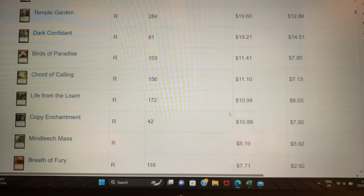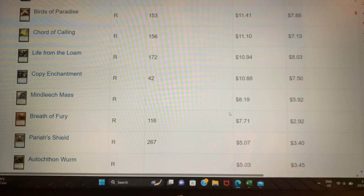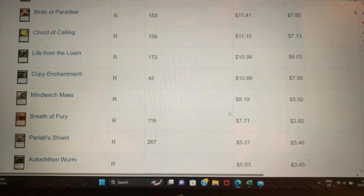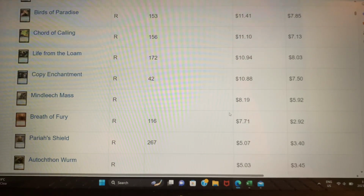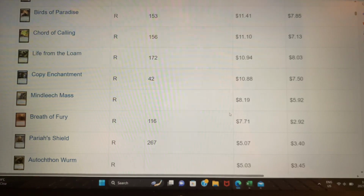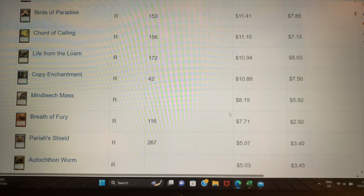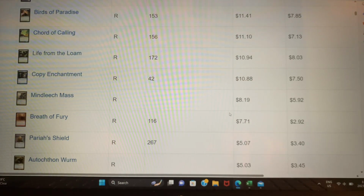Court of Calling, I could see them reprinting that. Copy Enchantment hasn't got hit yet. Now, the Copy Enchantment or, I forgot if it's Astrid's Invocation or Astrid's, there's a copy card in the Bant 2018 deck. I would expect one of the two, because they're very similar, if I remember correctly.